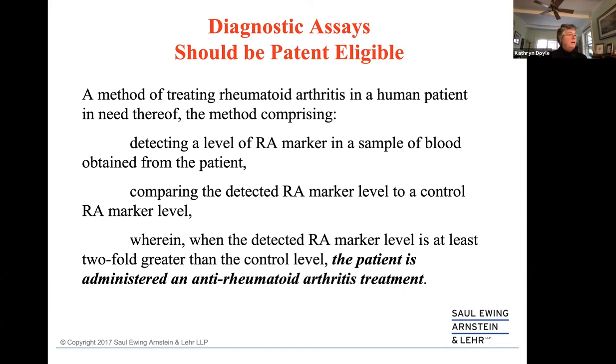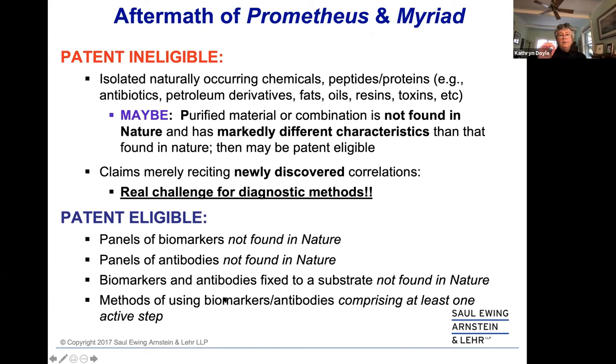Since we're coming up on the clock, that's kind of what I wanted to say about that, just to remind people that natural products, DNA, protein, even though they're extracted, aren't patentable anymore. If you purify them or make combinations of them that are not found in nature, that give them really different characteristics, then they could be patentable.